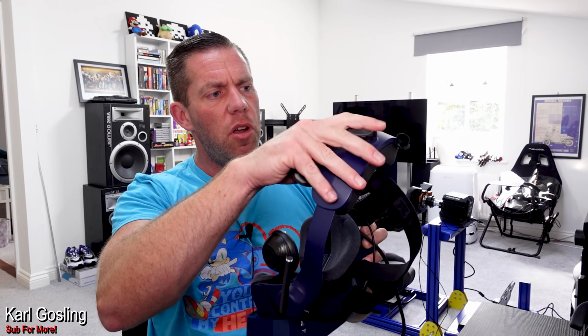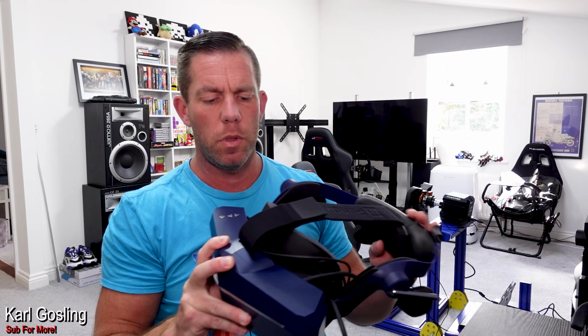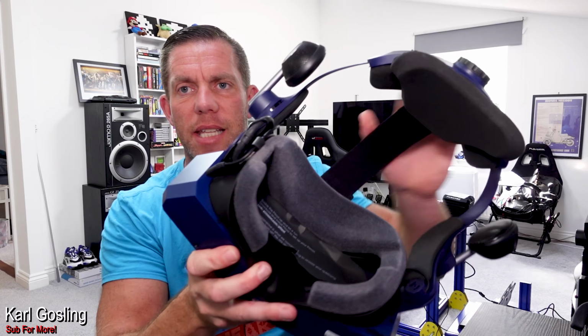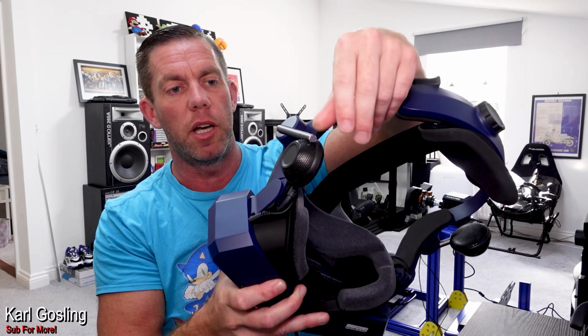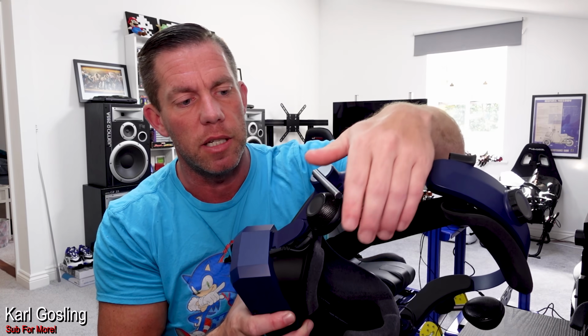The foam padding is nice. It's not as nice as a G2 or a Valve Index, but it's nice enough. One of the things I don't like, just looking around the aesthetics of it, mine's come with this optional audio kit, which is an absolute must, I might add, because the internal speakers are absolutely useless.